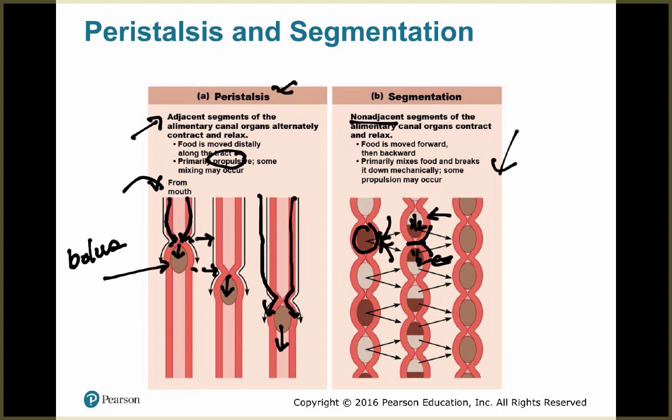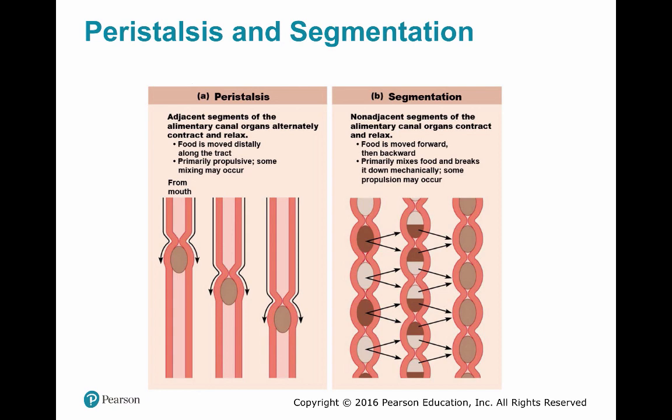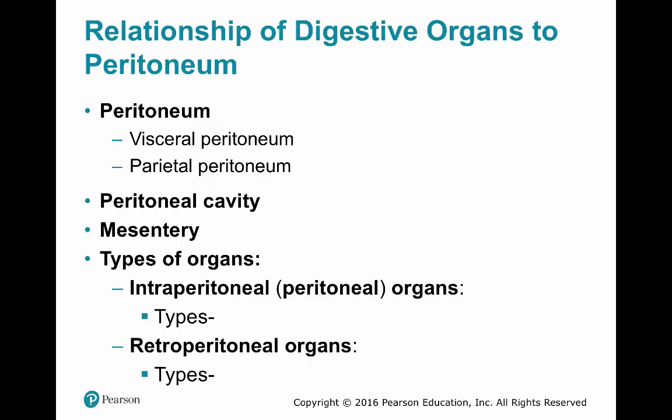So this is mostly for mechanical breakdown. It's kind of like having some kind of bag and pushing stuff in to mix it in the bag. And you're pushing down on different parts of the bag, and as you do, everything mixes together. That's what segmentation is. And this happens mostly in things like the small intestines. So that's the difference between peristalsis and segmentation.